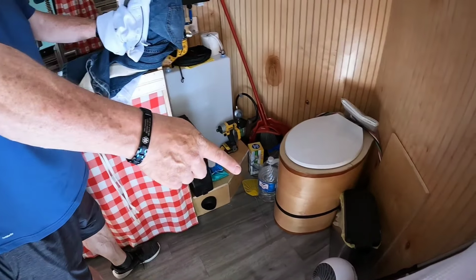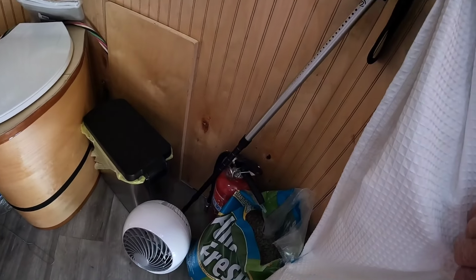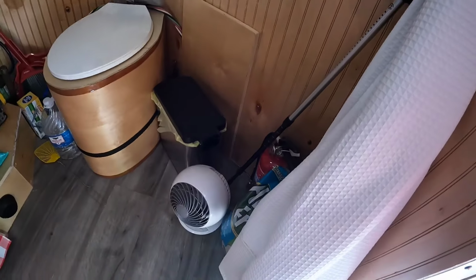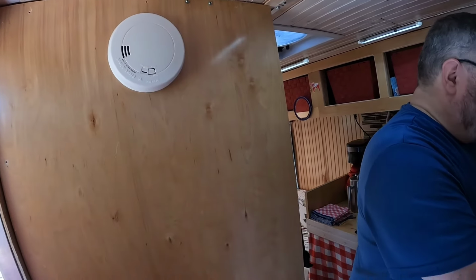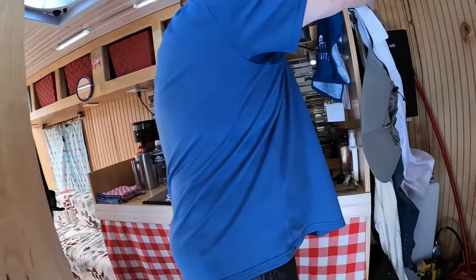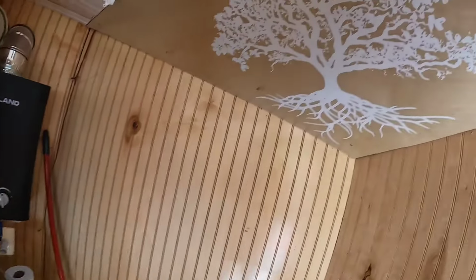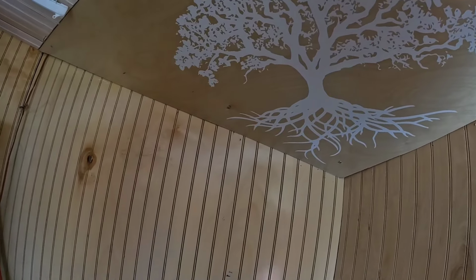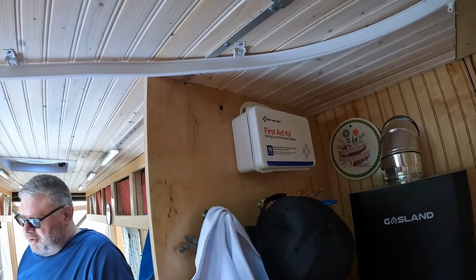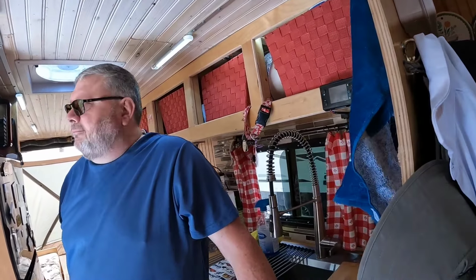We got the ubiquitous fire extinguisher. Of course, always like to see that. CO2 detector over here, and smoke alarm. Always like to see all that stuff. And there's your smoke alarm up there up high. Alrighty. And for those people that like Lord of the Rings, there's the White Tree of Gondor. Aha. My wife's a big fan. Is that a first aid kit you got right there? Yes, sir. That's something we need to add to ours.